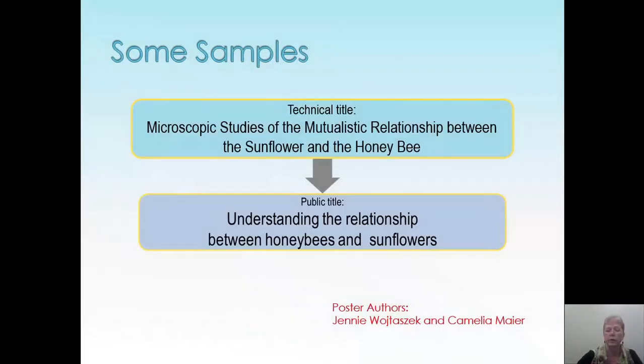So here's an example of the biology graduate student's work, her technical poster title and her public title. And we can see, all of us understand something about sunflowers and honeybees, so we have a common frame of reference for this topic. But mutualistic relationships and microscope work we might not be as familiar with. And so understanding the relationship between these two things is a much more understandable concept.